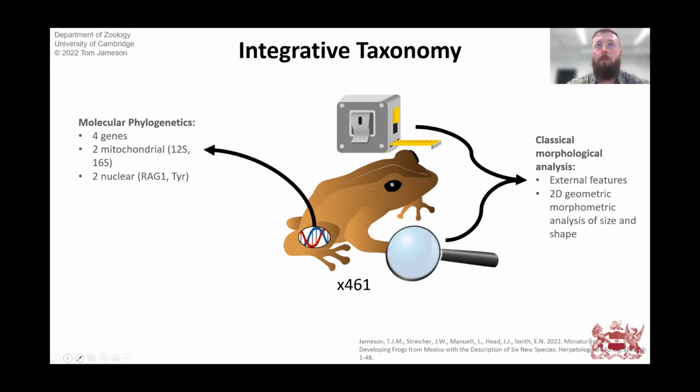We also cracked out our magnifying glasses and measuring tapes and had a look at some of the external anatomy of these frogs.